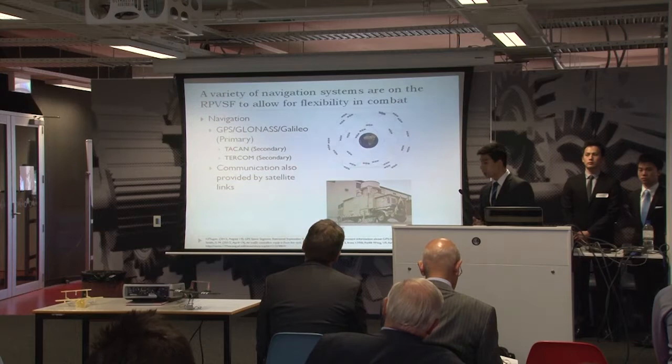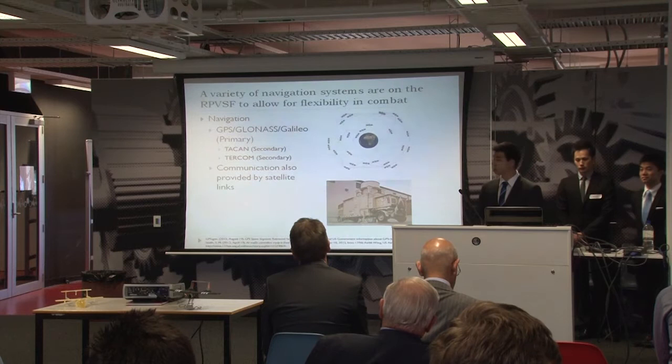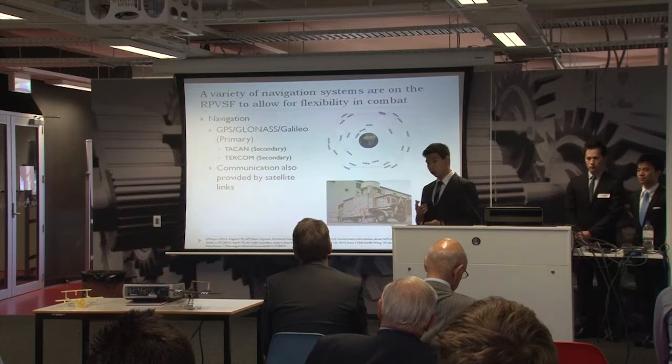TACAN, which stands for Tactical Air Navigation system, utilizes radio waves to provide the aircraft with bearing and distance to the ground control. The advantage of this system is that the beacon can be mobile and move around in order to enable the aircraft system to provide the correct line of sight.